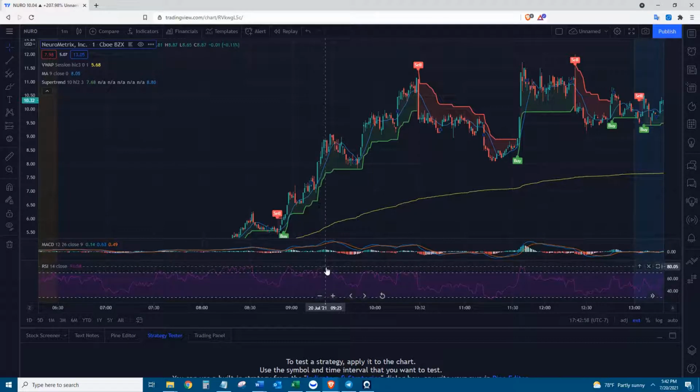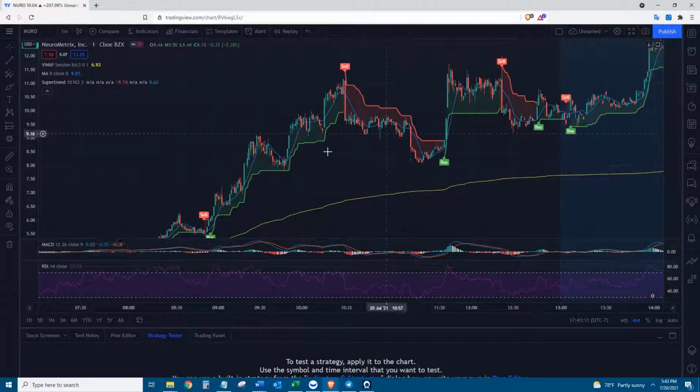Even though the relative strength index was showing that it was overbought, that's fine because even when it pulled back, guess what? It held higher levels of support, higher highs, higher highs, higher highs. Now, in the course, of course, I tell you guys how to put all this stuff together so you can understand what to look for and know when to get out and all that good stuff.